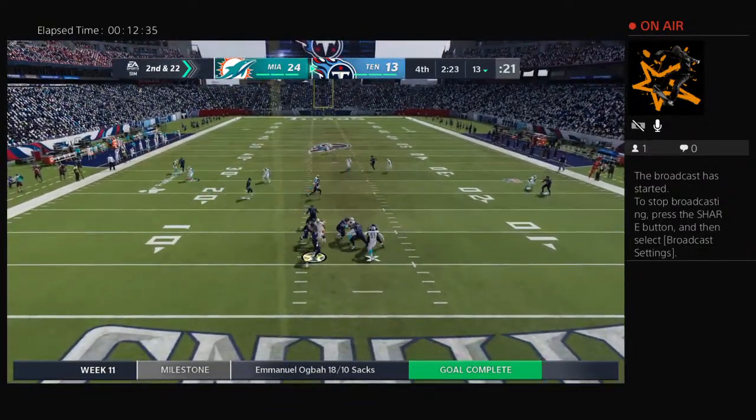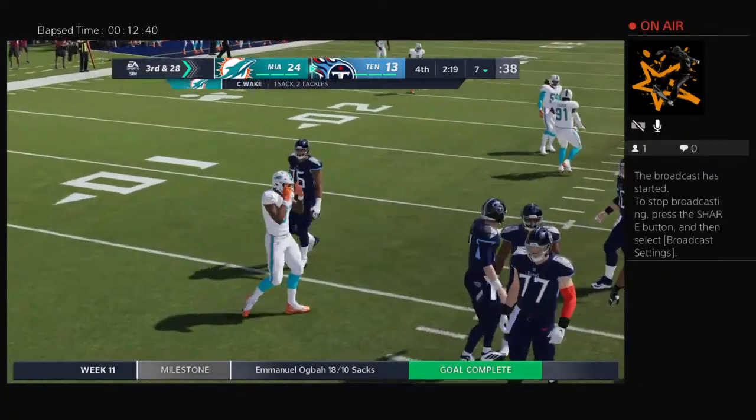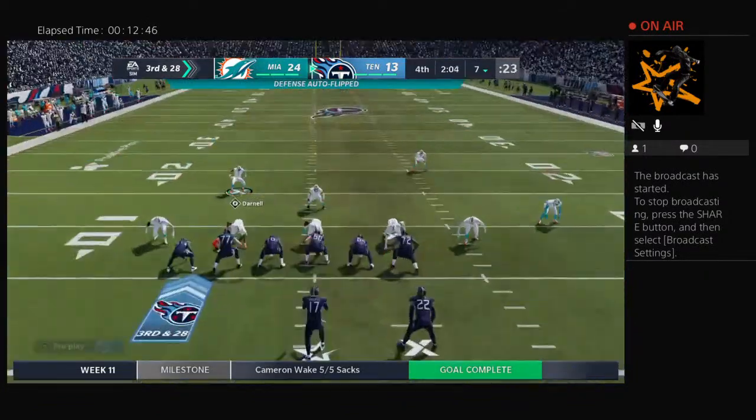After the sack on first down, Tannehill, and he's taken down. Back at his own 7. Cameron Wake able to record his 5th sack of the season. His own 7-yard line.